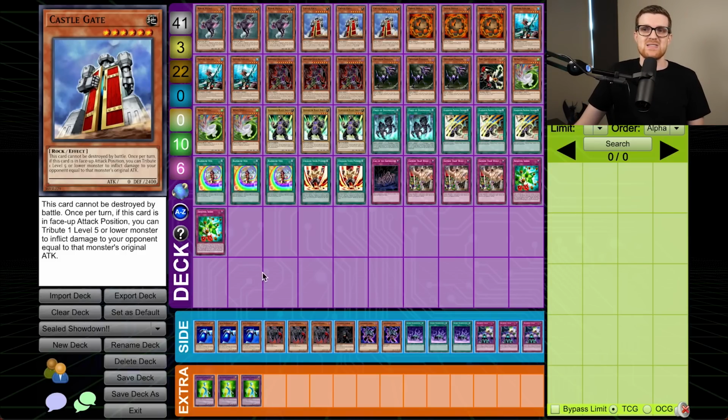The reason is because this is a 1 tribute 2400 defender that cannot be destroyed by battle. This means the defense stat here is pretty much irrelevant. I was able to figure out the only cards that actually kill Castlegate are Dark Armed Dragon and Dark Lord Zerato, which are both secret rares, by the way. So if Robert pulls either one, then, I mean, he deserves to win this.